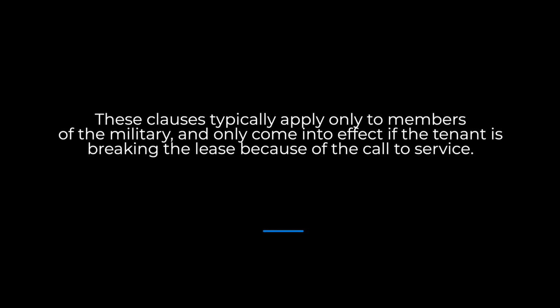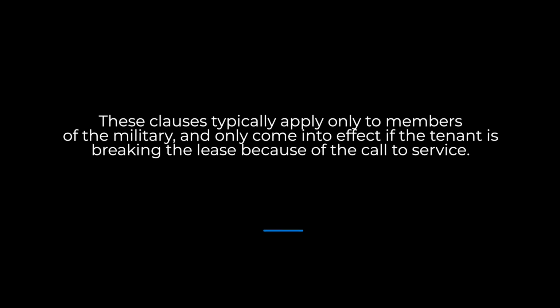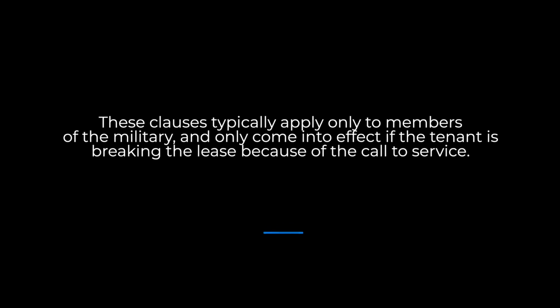How do military lease clause addendums solve this problem? Military lease clauses generally contain language that limits the amount of notice a tenant must provide for breaking a lease early, or eliminate the penalty associated with doing so. These clauses typically apply only to members of the military, and only come into effect if the tenant is breaking the lease because of a call to service. Most clauses will allow the tenant to terminate a lease with 30 days written notice, no matter how much notice is typically required or when the lease is scheduled to terminate.